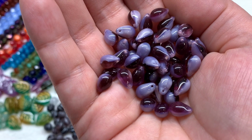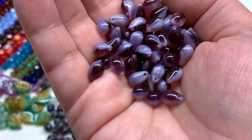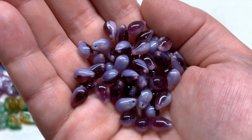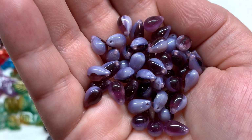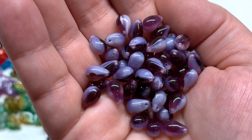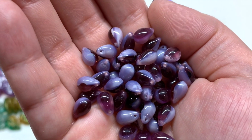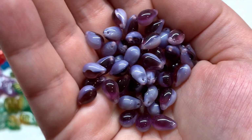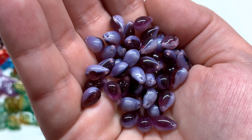I also have 20 grams here, or 2 bags worth of the 9x6 pressed glass top drilled beads. They're a teardrop shape, and the color's called amethyst / purple silk, $2.09 per bag. And you can see each of these teardrops has a combination of those different purples, the deeper, darker grape color, and then also that lighter, more creamy color that comes together, giving us a tone-on-tone look.